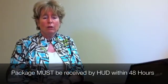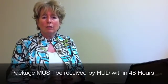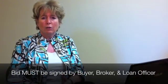Third thing is the package. If you do get an accepted bid, the package is due within 48 hours down in Irvine, California at BLB Resources. That address is on the HUD Home Store website. So it's important to have all of your ducks in a row, your paperwork signed. The bid, the offer that you're going to be sending down with the package, has to have all the addendums. It needs to be signed by your client, by your broker of record, and by the loan officer, the bid itself, the actual contract. The other addendums obviously are going to be signed by your buyer and the broker. There's a couple of broker signatures.